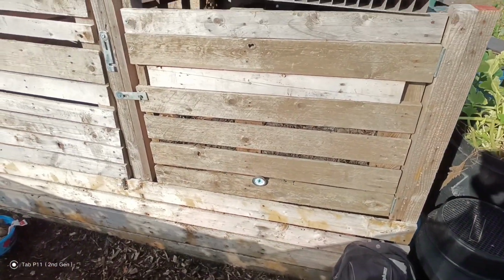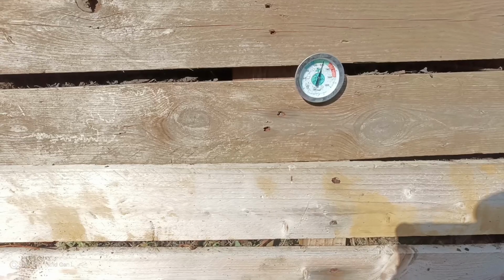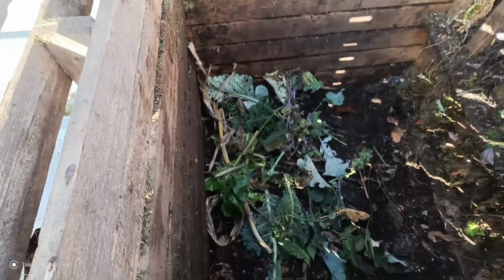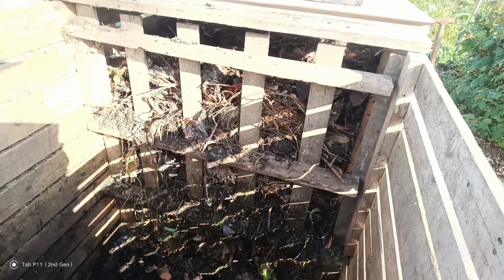So that's the compost turned. It's at 120 already, just after being turned. So yeah, it was a bit smelly, a bit anaerobic, so I'm glad I got in there and turned it. And I just pulled off a few more leaves off of the brassicas and chucked in there a few weeds. That's the side of the compost bin.